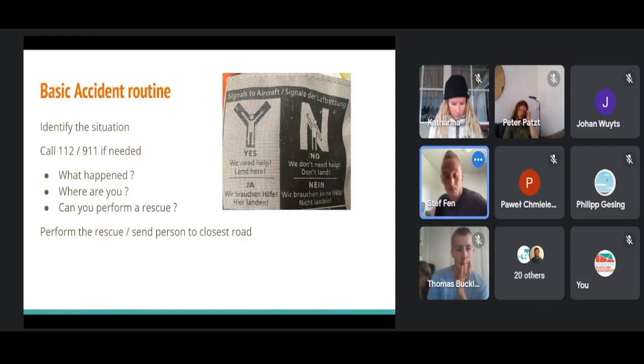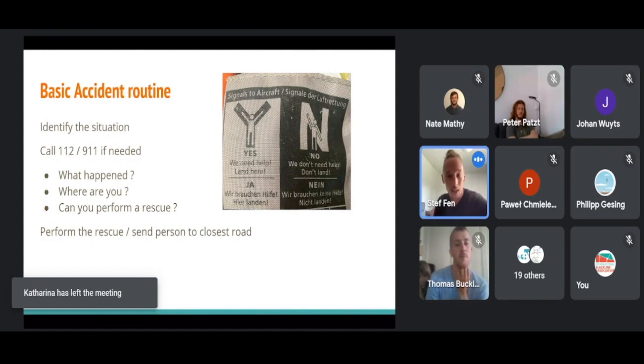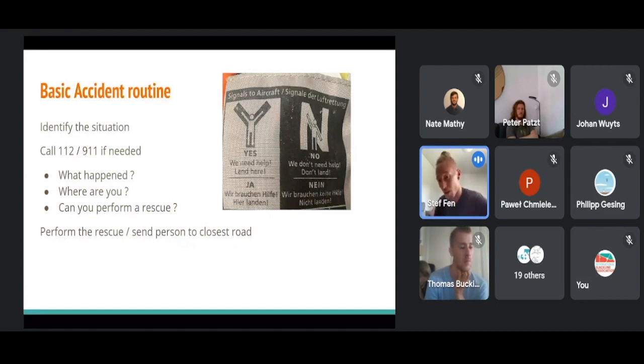If not, then you should prepare to do a rescue. And in case your victim is really injured, first of all, call 112 or 911, depending where you are in the world. Important for this is to stay calm on the phone, and the person on the phone will normally ask you questions. What happened? Okay, you're highlining. Where are you? Depending where you are, you should maybe have your GPS coordinates ready, if possible. Also really important for them is to know if you can perform a rescue or not, so they know what kind of help you need, if they need to send people who can perform a rescue, or if they just need people to get you to the hospital.